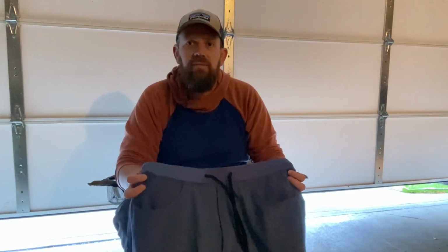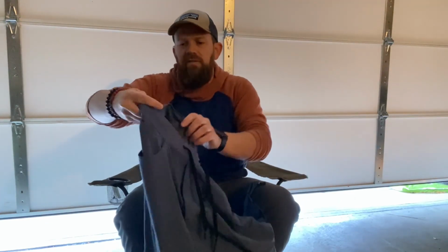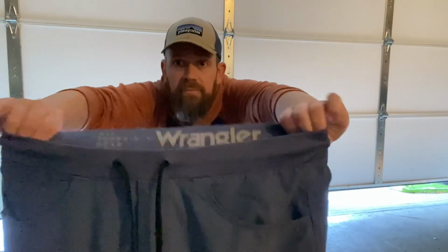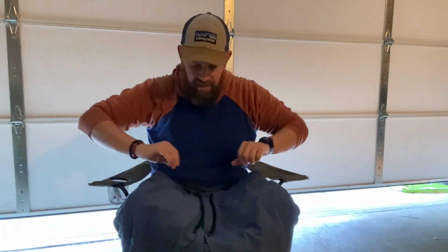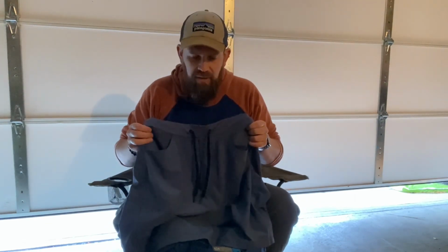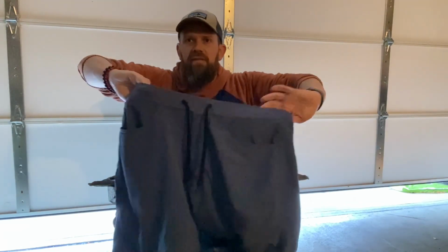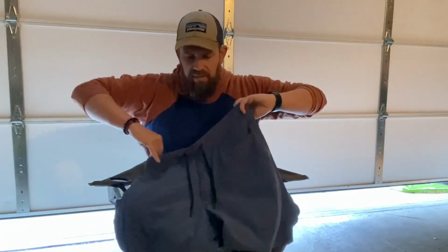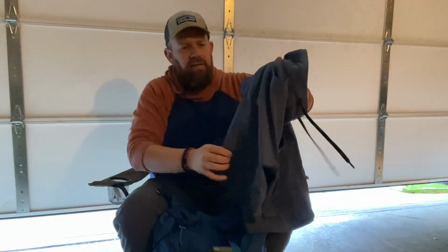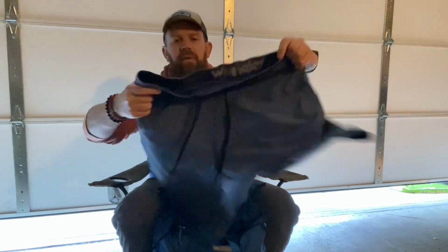These are the greatest backpacking shorts ever. It's the Wrangler all-terrain gear X shorts. Super fantastic. They're very lightweight. Kind of feel like board shorts, I guess. These particular ones are just like elastic drawstrings. There's not like buttons or anything. It's got a zip up fly, but they're very lightweight. You got some pockets. Has a zippered pocket here, and then pockets on the back.